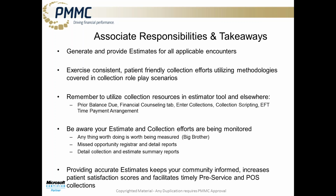Again, in prior balances, if you can incorporate those, that's always best. Financial counseling arrangements, if you've got staff or individuals that are tasked with those payment arrangement plans, make sure you're using them. Intercollections, if your estimator application allows you to do that, obviously you want to see ROI on whatever you've implemented. So make sure that you're actually entering collections so that can be tracked within your tool.